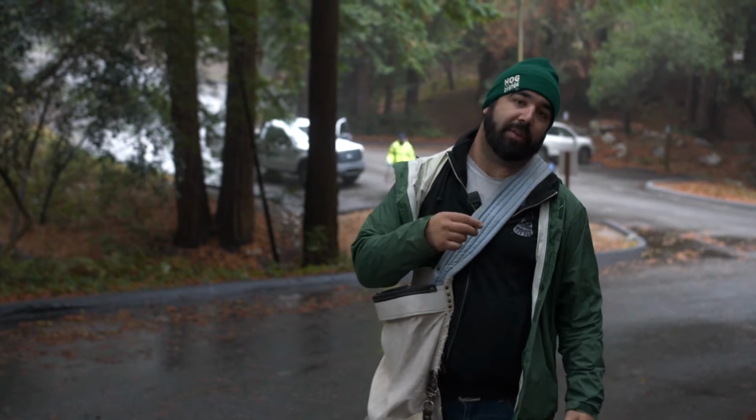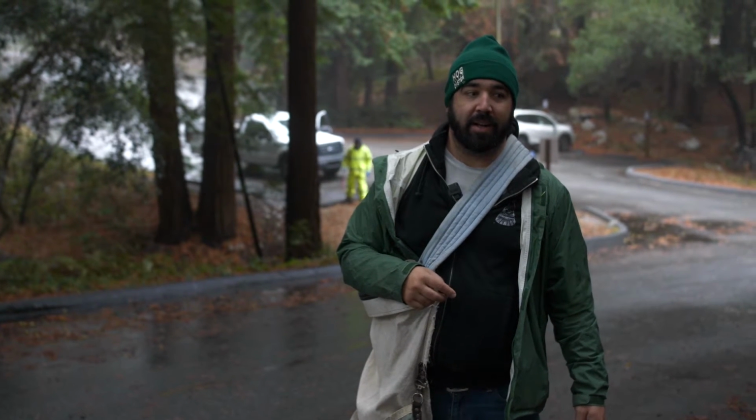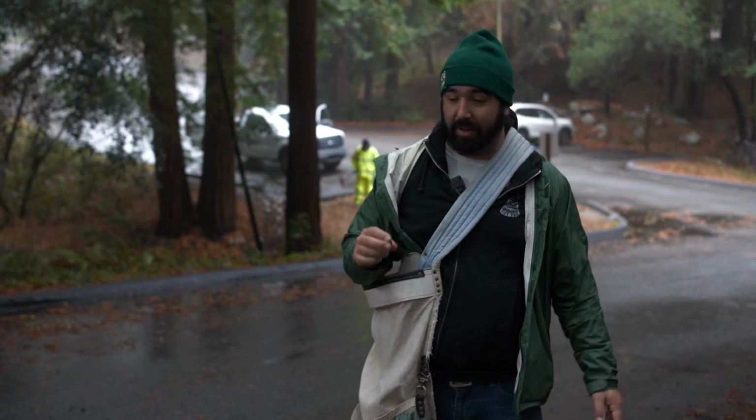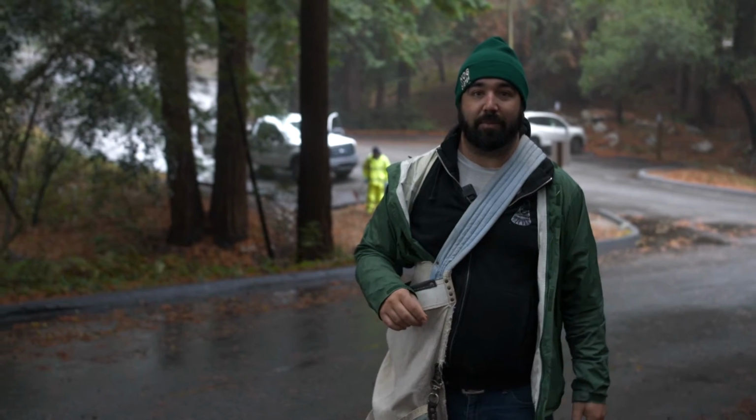So we're gonna go deep into the woods, not that deep. We just have to go to the upper part of Pogonip, and we'll find a bunch, but they're all over campus, they're all over the woods, all over California, and right now is the season. They're everywhere, and it's just a matter of how much time you have.